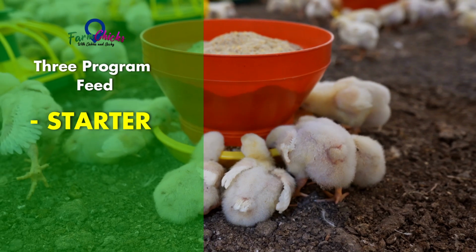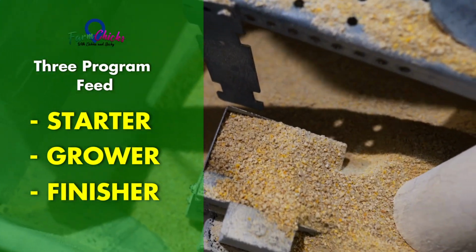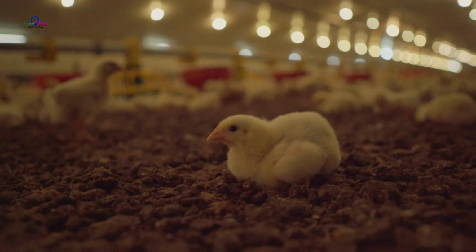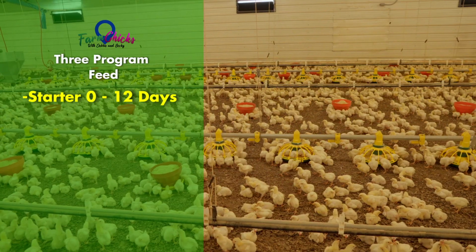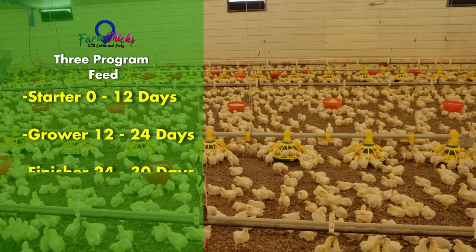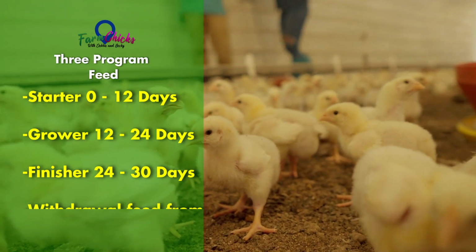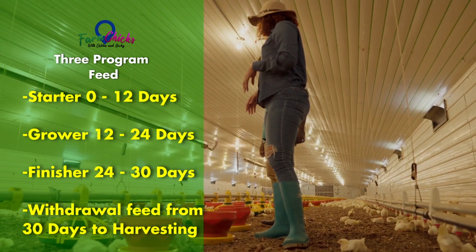You would have starter, grower, and finisher. But in a normal situation, you would have the starter, the grower, the finisher, and the withdrawal. The starter would be for this stage, up to day 12. Then you would start grower from day 12 to day 24. And then from day 24 to day 28 or 30, you would use finisher.